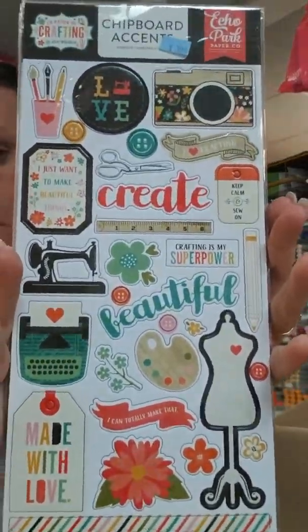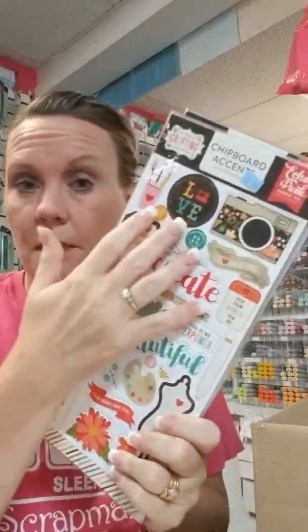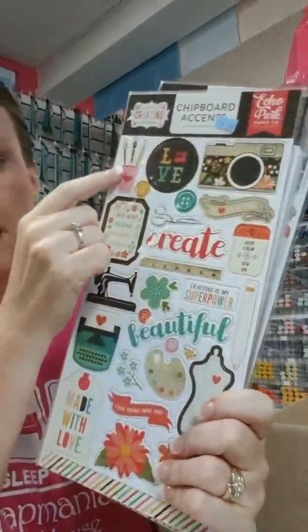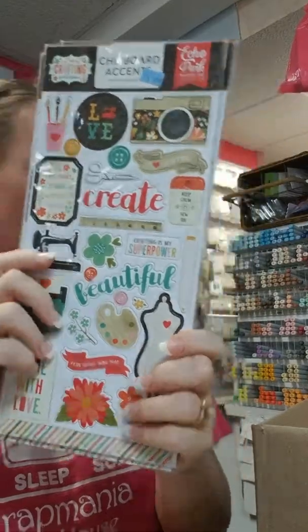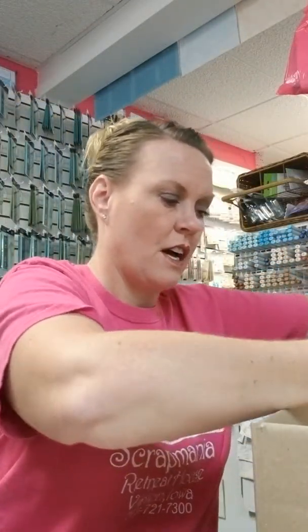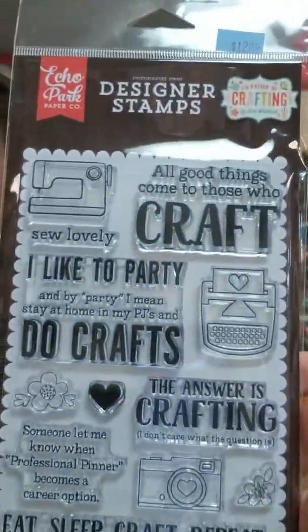So here is your chipboard that is the I'd Rather Be Crafting. And it is for the scrapbookers, the stampers, the sewers, the mixed media artists. This is a super fun line. So as you can see, you've got scissors and paintbrushes and rulers and all sorts of your paint palette. So all sorts of your fun, crafty goodness. You've got your matching enamel dots. We have stamps in this set. So these are really fun.